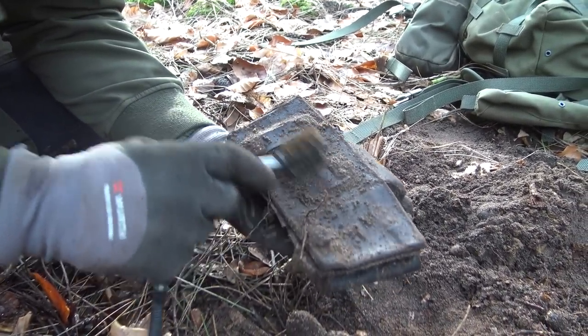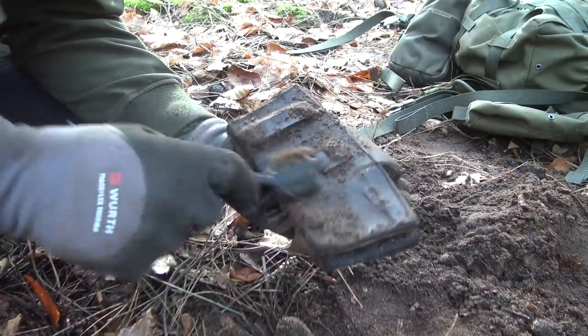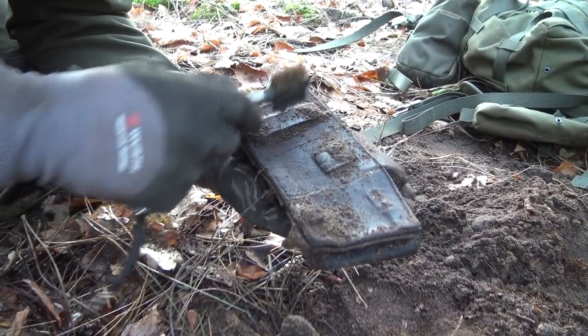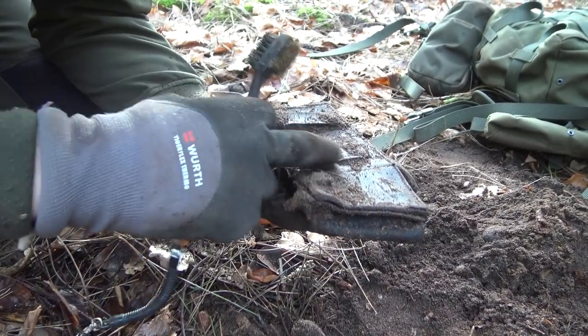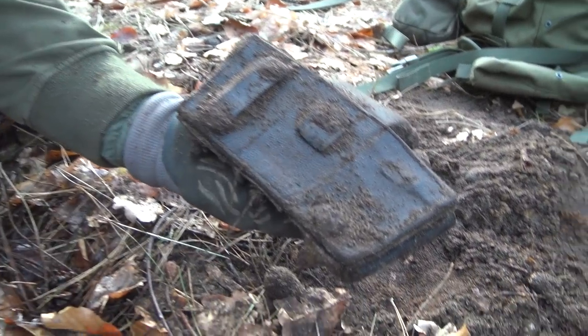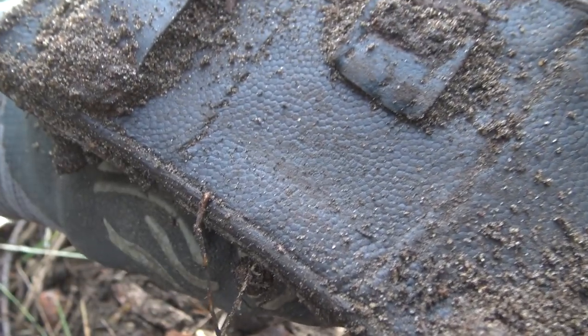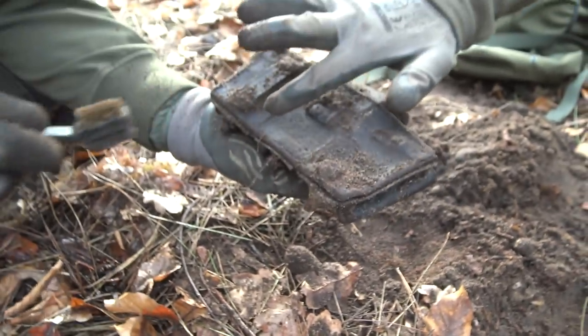Now, they're also nicely marked at the back. I'm not sure if there is any, but they usually are. No, you can read it. Can't you read it? No, it's too... Probably a 42 or 41 around there.